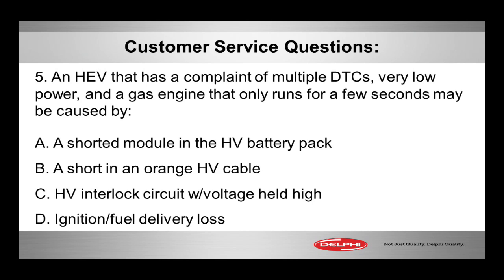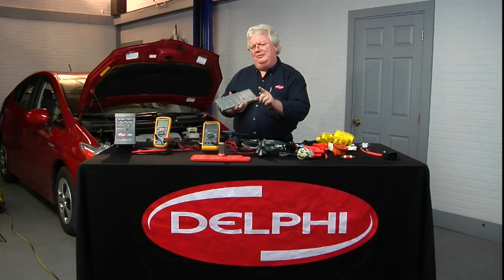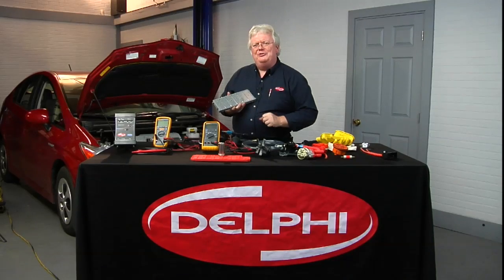Number 5, a hybrid electric vehicle, HEV, has a complaint of multiple DTCs, diagnostic trouble codes, very low power, and a gas engine that runs for only a few seconds. This may be caused by A, shorted module in the battery pack, B, a shorted high voltage orange cable, C, an interlock circuit, high voltage interlock circuit that's held high, or D, ignition or fuel delivery loss. Make your answers now.